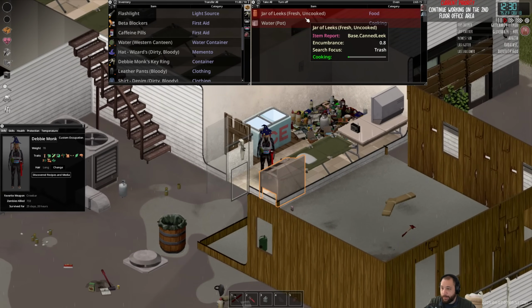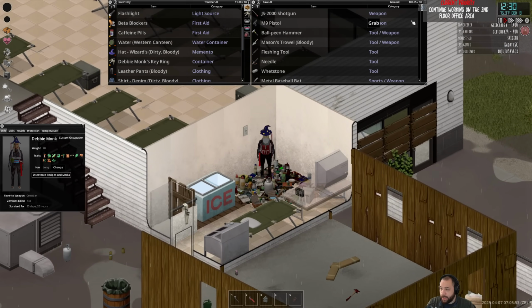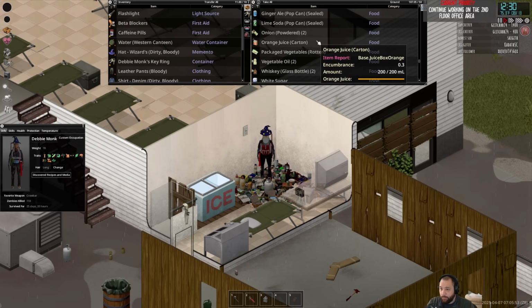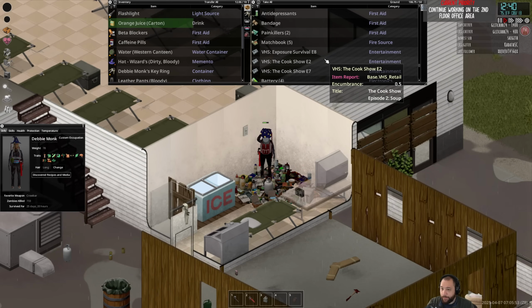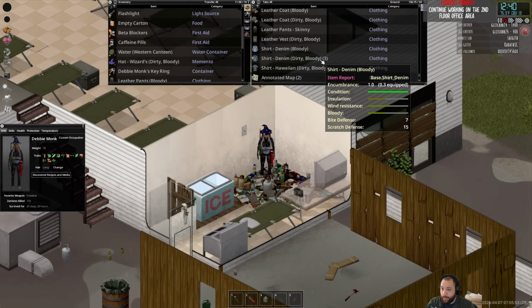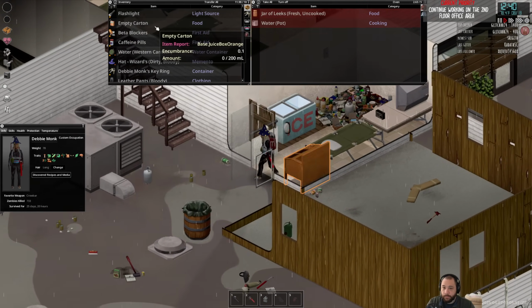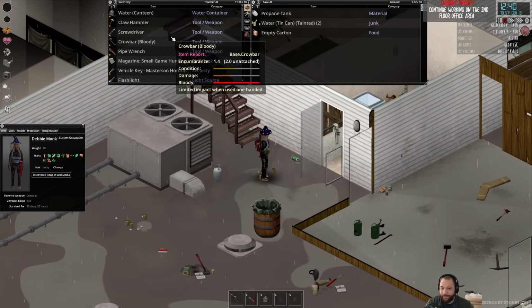There's a little bit more food in the stack here, but not really a lot of it. Unless I want coffee, powdered onion, etc. I wouldn't really say that that's gonna nourish me much. The water cans are filling up.